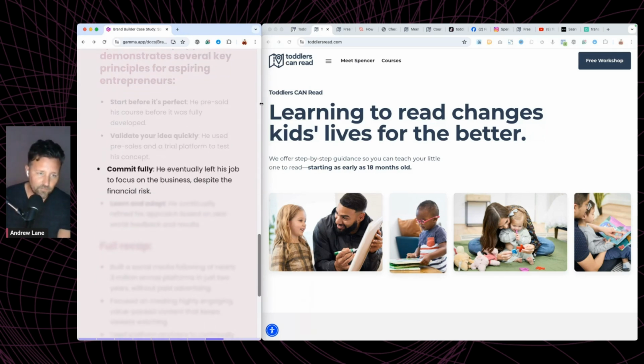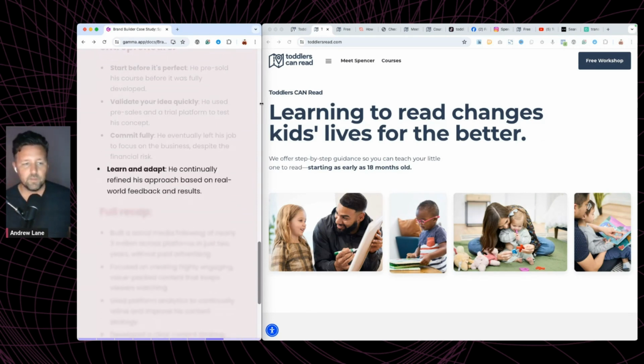Next up, commit fully. When he left his job to focus on the business, he did take a risk there. But even if you're doing it in your spare time, you can still give it that full-time focus and energy when you can. And the final tip is learn and adapt. That's really the key here. Start small, get better over time, help people. The more you help people, and the more you see the impact you're making, the more excited you're going to get and the more your content's going to resonate.